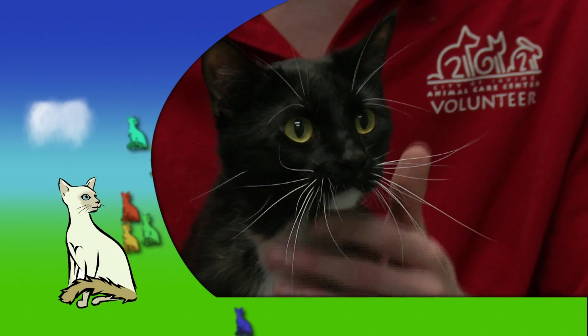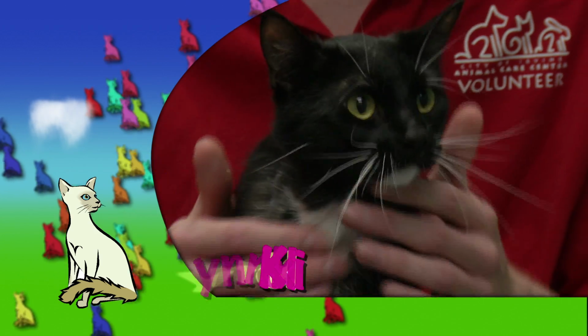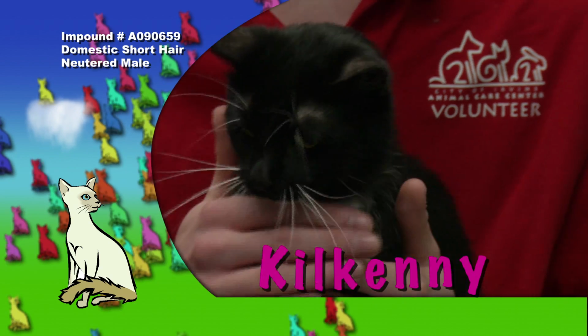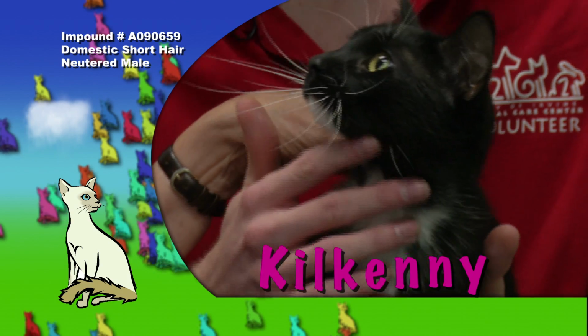Now we have a handsome guy here. A handsome Irish lad. The Irish lad, okay. This is Kilkenny. Oh, perfect. Kilkenny is a very playful and very affectionate cat. He's a little nervous right now. You know, he's on TV for the first time. It can be intimidating. It's always nervous for people. Especially four-legged people. As you can see, he's jumping all over the place here on me.